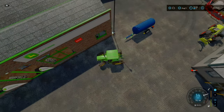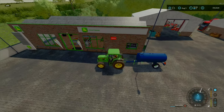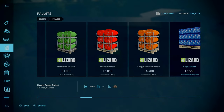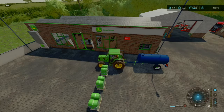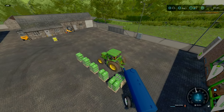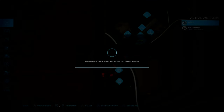Actually, could we do it? Don't we use much herbicide? It still would be good to have just a bulk supply, so I'm inclined to buy in a few more of these. 2, 3, 4, 5, 6. Yeah, another 6 I'll do. So I'm going to quickly get this all loaded up, and we'll get the worker to take this back to the farm, so on the road you go.